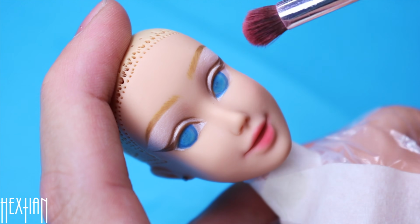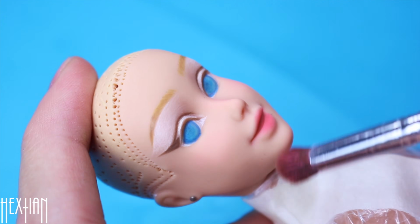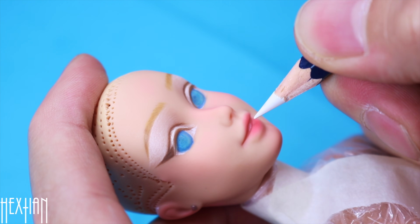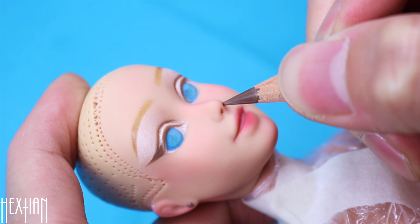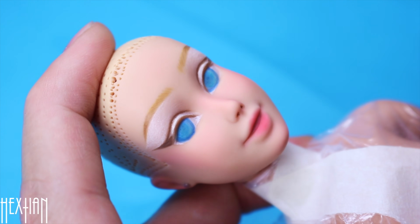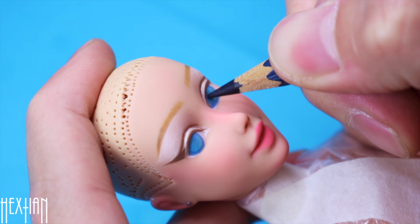Of course, for the blushing, I am using my chalk pastels, and you want to build that up gradually. You don't want to go overboard with that one. And that's also what I used for her lips. I wanted her lips to look like the powdery style lips, not really like a lipstick look, but kind of like a blushed lip look. So yeah, I was using just pastels for that one.